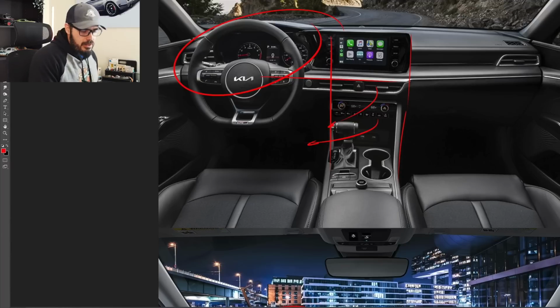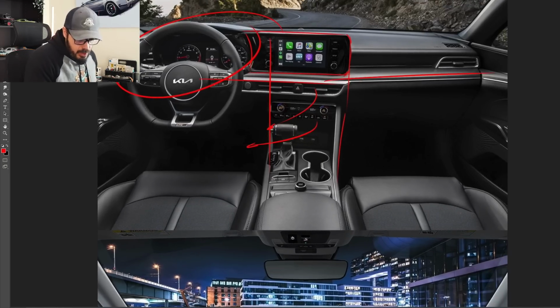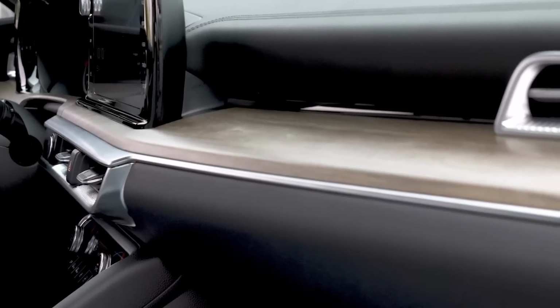I also think this integration of the infotainment screen is decent. It's not the best because it still looks like it's just stuck on here randomly, but it does follow the curvature of the gauge cluster housing, which I think is a nice touch. And I also like the simplicity of having three parallel lines like this for the passenger side. It looks clean and also brings some elegance into the Kia design.